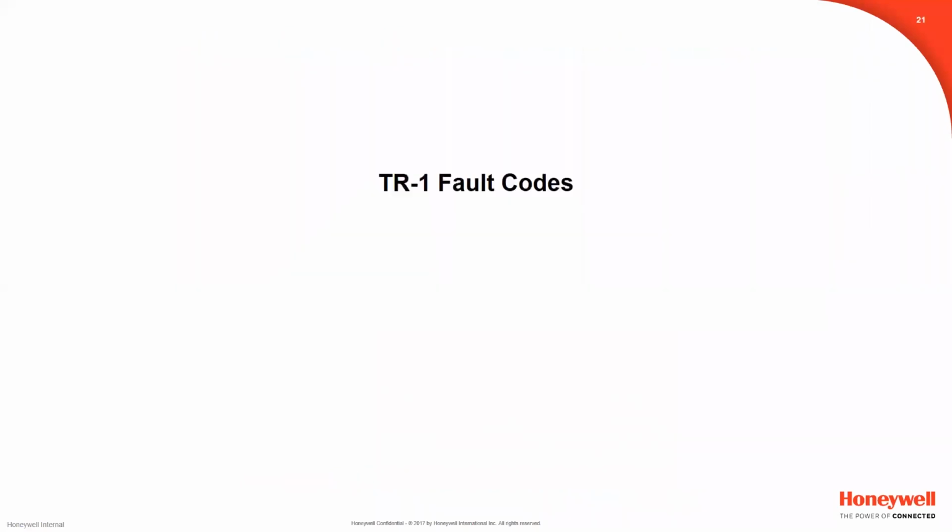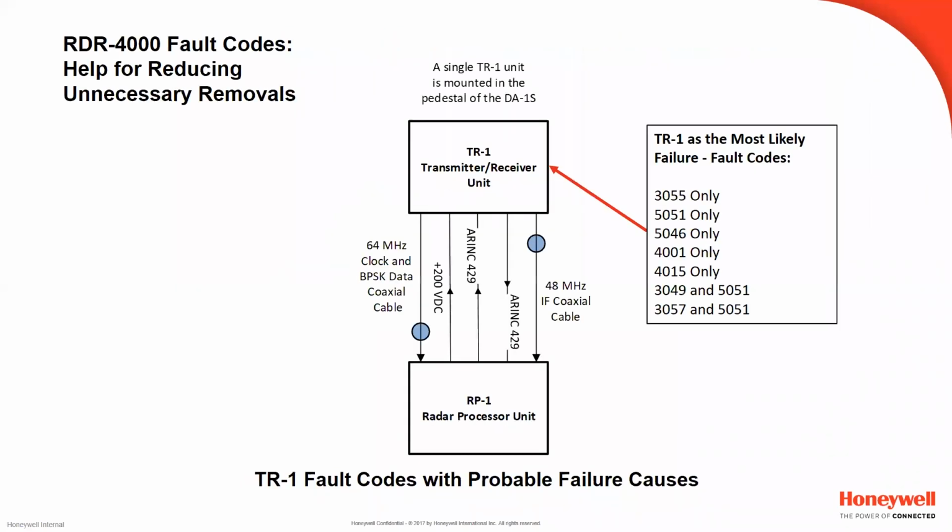We're now moving to TR faults. Again, the interface between the TR1 and the RP1, we know about the ARINC 429 and the plus 200 volts power. I do want to speak just shortly also about some troubleshooting for the 64 megahertz clock and 48 megahertz IF coaxial cables. As Rosemary is discussing the BYTE codes, the question is, how can I verify that one or both of those cables is defective?